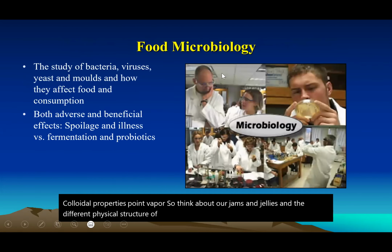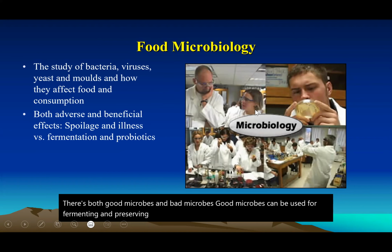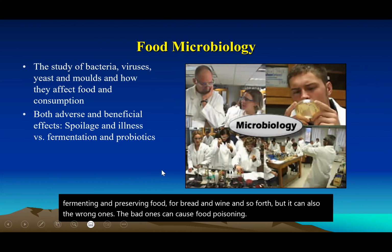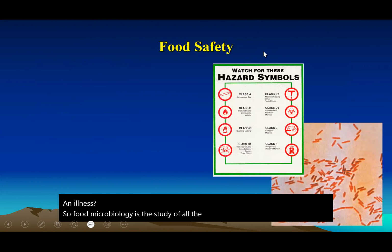Food microbiology will deal with microbes. There's both good microbes and bad microbes. Good microbes can be used for fermenting and preserving food, for bread and wine and so forth. But the wrong ones, the bad ones, can cause food poisoning and illness. So food microbiology is a study of all the microbes that influence food.